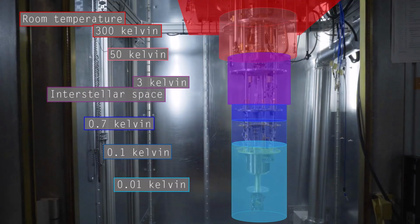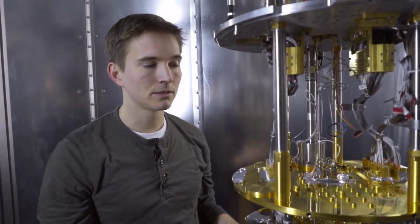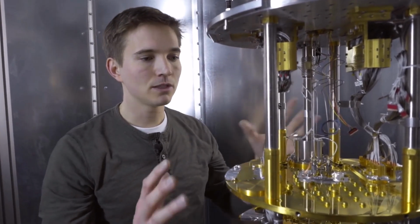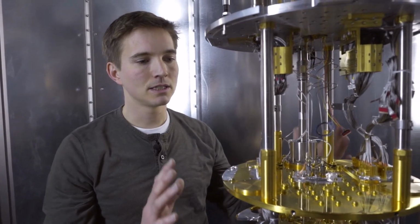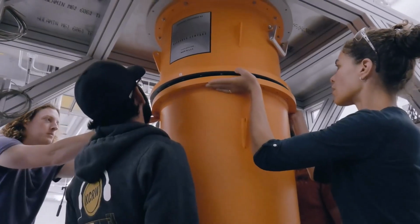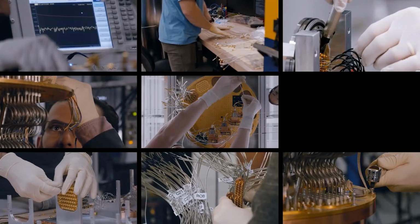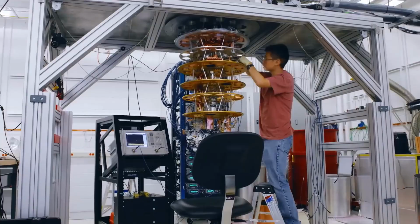When the system is operating, this plate and everything mounted below it is 10,000ths of a degree above absolute zero, which is more than 100 times colder than interstellar space. And this whole system is designed to sustain those low temperatures in a continuous cycle. The cryostats that we install them in, all of the control electronics, software, all of this stuff is needed, and it all has to be developed.